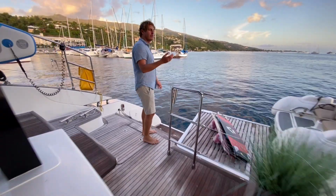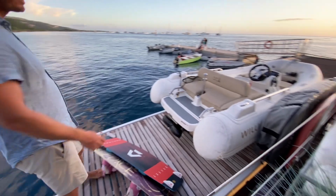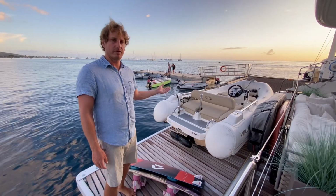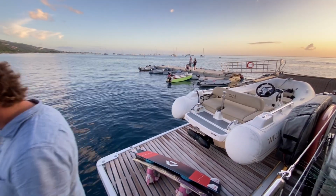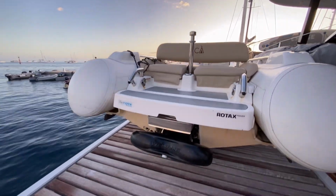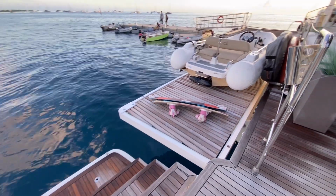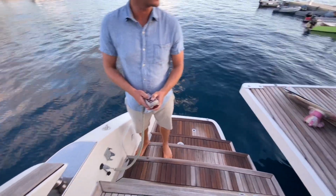We have a very, very nice dinghy that we use almost daily. It has 90 horsepower. It's a Williams jet tender. It is the best dinghy you can get for the size. Seats 7 people very comfortably and very easy to operate. I can actually show you how this works. And you just pop it down like that. So in a matter of seconds, you've got your dinghy in the water and ready to do some exploration.